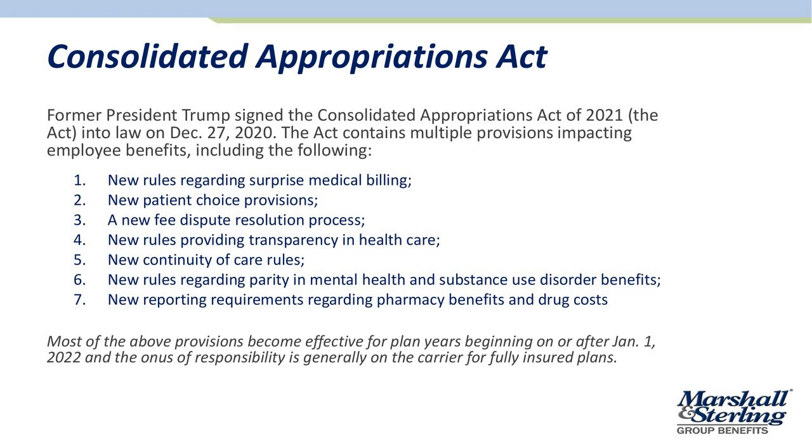In late 2020, former President Trump signed the Consolidated Appropriations Act of 2021. This is a huge piece of legislation, but it has multiple provisions which impact employee benefits, including new rules regarding surprise medical billing, new patient choice protections, a new fee dispute resolution process, new rules providing transparency in healthcare, new continuity of care rules, new rules regarding parity in mental health and substance use disorder benefits, and new reporting requirements regarding pharmacy benefits and drug costs.